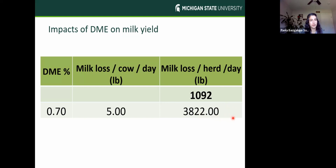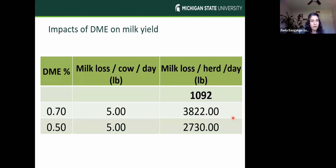Now, if this farm implemented some changes, and if they lowered that percentage of delayed milk ejection to 50%, the losses would be a lot less, over 1,000 pounds less a day. So what can that mean? 1,000 pounds a day could represent 10 very good cows, right? If they're milking 100 pounds a day each.